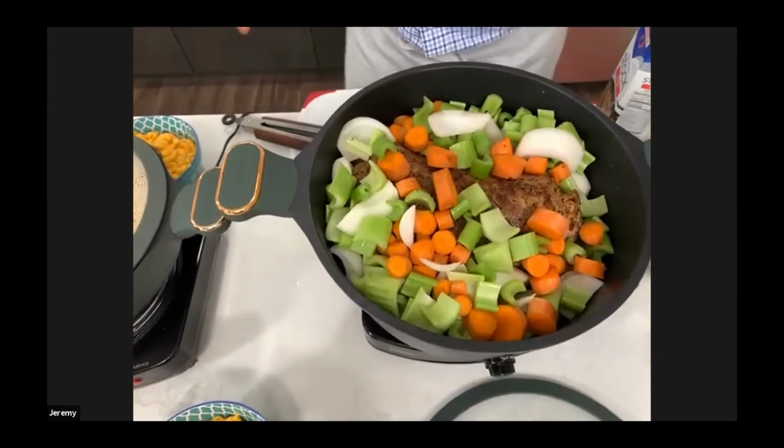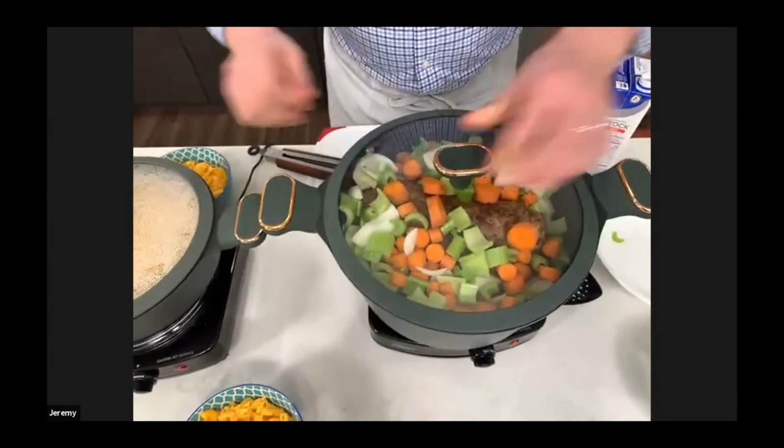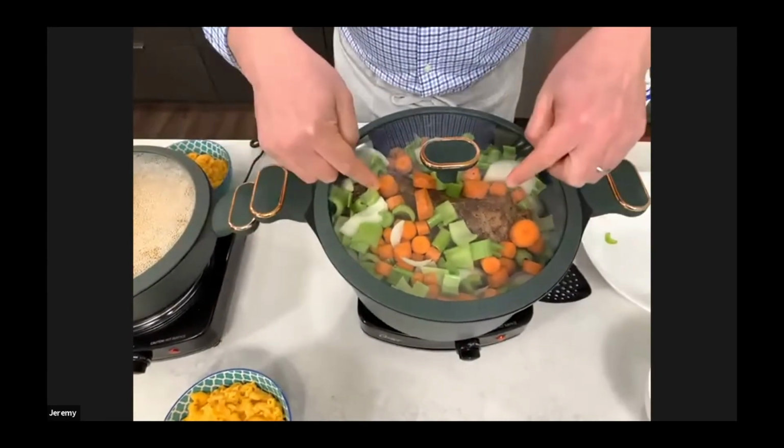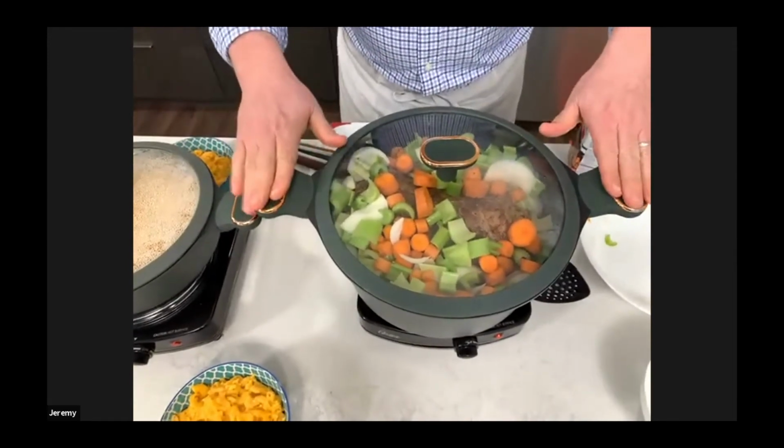Very easy to make. And then I'm just gonna take the lid here and put that back on. Again, cool touch handles. This goes in the oven up to 350. If I was doing this, say for like a 6-hour cook, I might only do it at 275. So 350 is a lot of room to work with.